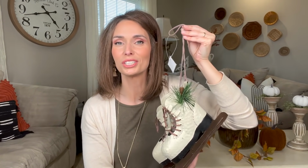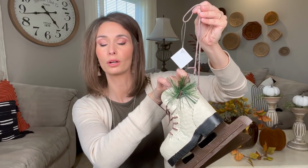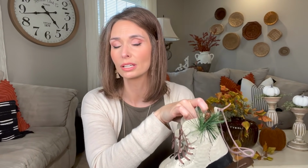And I know I want to either incorporate them into the hooks right next to our front door, or I have the accordion style hooks from Decor Steals in our dining room. And I know that would be a perfect place for these as well. Now with the cream, I'm hoping to incorporate more natural woods and maybe some burlap and just really rustic type trees and things like that.